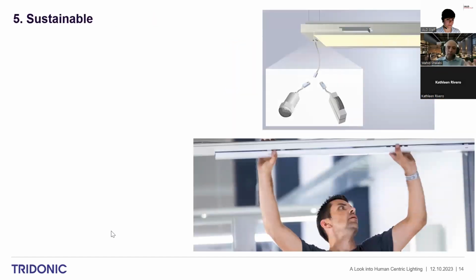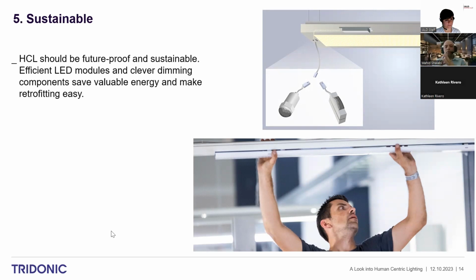And last but not least, we can never talk about something which is human-centric without mentioning the idea of sustainability. So in this case, we are talking about designing for sustainable products. So we are referring to designing products with built-in replaceability of light sources and drivers. We are talking about sustainable materials. So we are talking about concepts like cradle to cradle, et cetera, because obviously what goes around comes around.